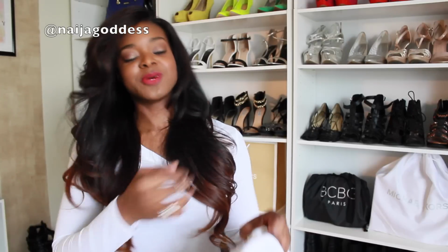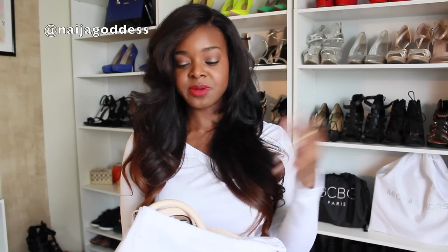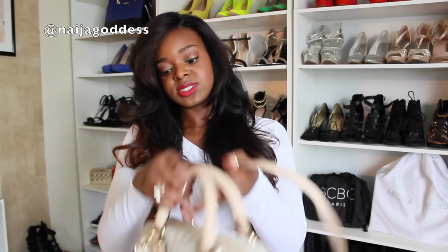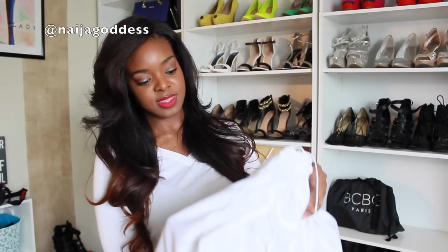Oh! So my next stop was Michael Kors, and I wanted a nice summer bag, and I like how Michael Kors has the white and tan pattern for spring and summer. So I needed a spring and summer bag, and I wanted it to be little because I don't need a big bag right now. So I got this one. This is the Michael Kors monogram bag, and I don't know what size or what the name of this bag is called, but it's just that. Okay, this size.